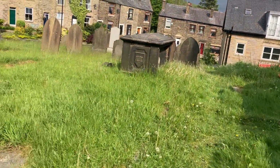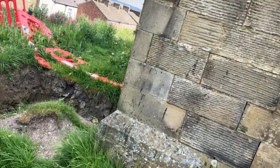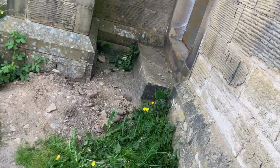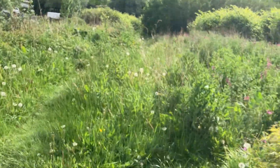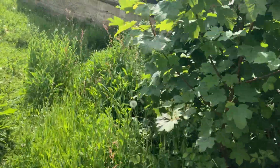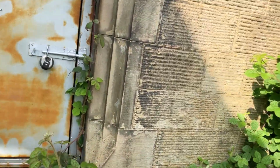gravestones. It's a bit of a building site around here now. Got all nice new padlocks on. There's a bit of an excavation going on. Some new gas works. Don't mind the wasting the money doing that. Outside's all tech screwed up. So yeah, you're definitely not getting in the place. But that would have been lovely to see. All the doors have got the new padlocks on.